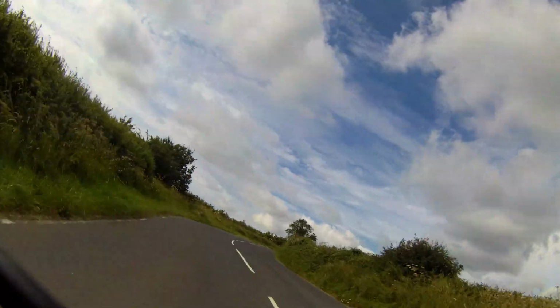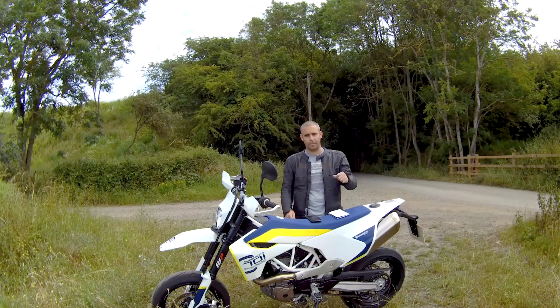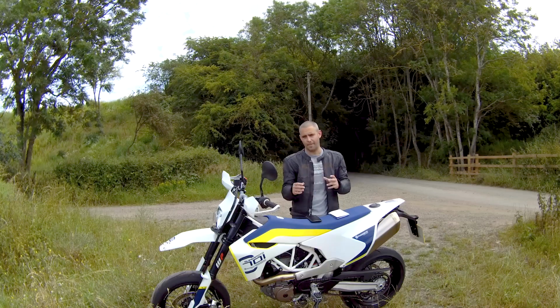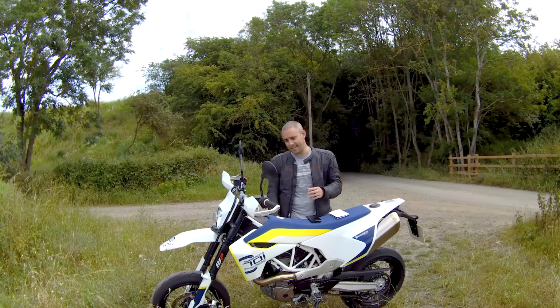If you're in that sweet spot of the rev range and you're on a decent bit of the throttle, it will just lift up the front wheel, which, yeah, that's great if you're a new rider and you're not experienced at the front end lifting, a bit like me. That is going to put the willies up you quite a bit. It's a lot of fun though.